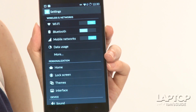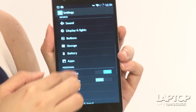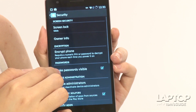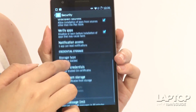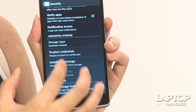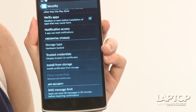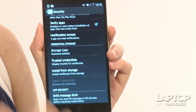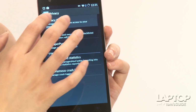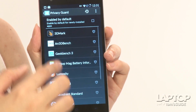It also has better security settings than regular Android does. What that means is you actually get more say over what apps get to do what on your phone. If we go into security, first things first, when you text people who also use CyanogenMod, your messages are encrypted by an app called Whisper Push that is built into the system. So even if someone intercepts your messages, they're just going to get gibberish. Now, if we go into this thing called Privacy Guard, which is another CyanogenMod tool, you get to decide what apps have access to your personal information.